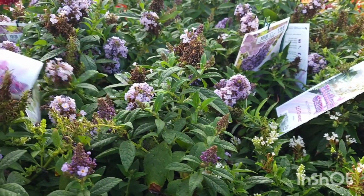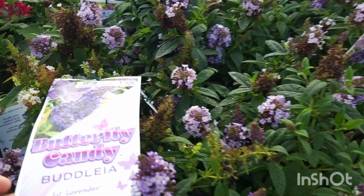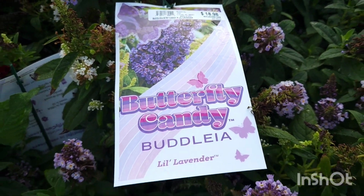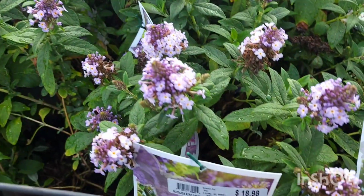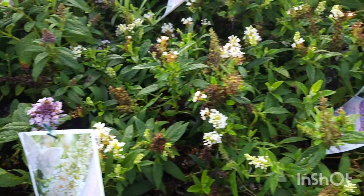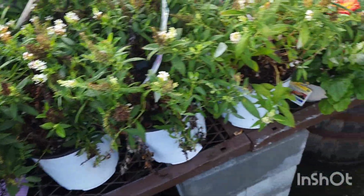And this one might be Little Lavender. Little Lavender is a lavender color, and those are the blooms for Little Lavender, and those are the blooms for Little Coconut. They actually need to be deadheaded.